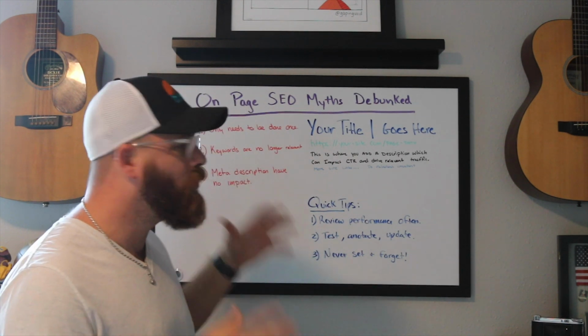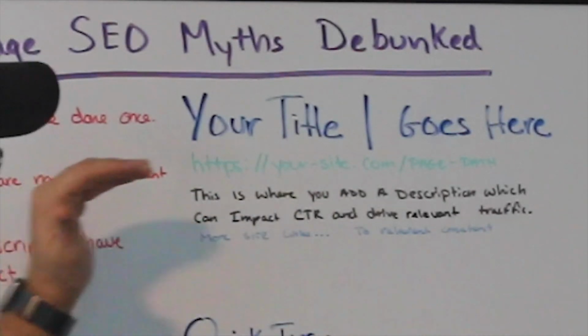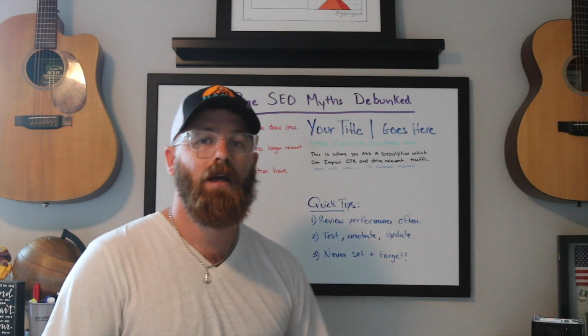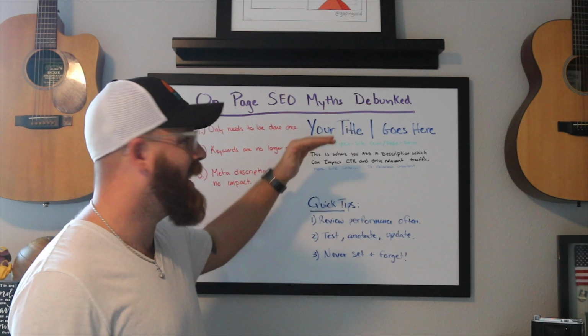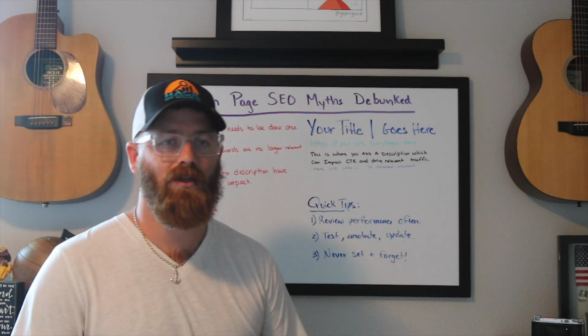So when you Google something, you're going to see something that looks very similar to this. It's going to be a blue link. You're going to see the URL in green. You're going to see some text underneath, and you possibly could see some related site links underneath as well. And what you do on your website can play a large role in how this shows up and can change whether or not somebody actually visits your site.